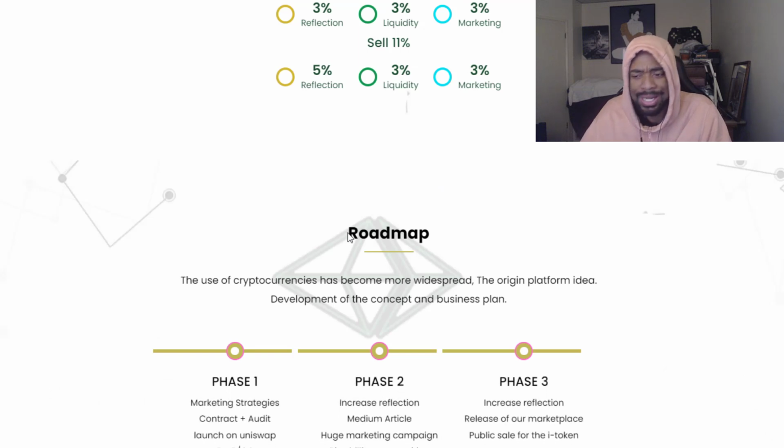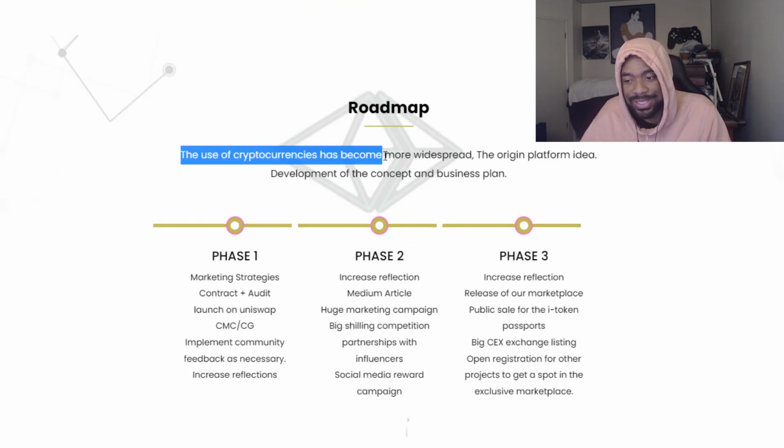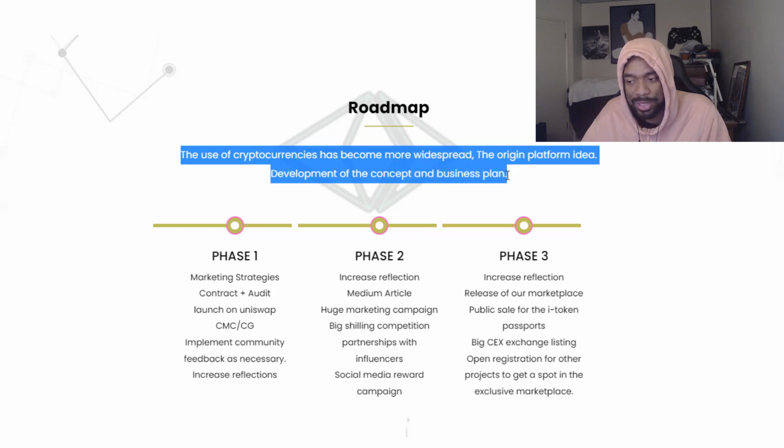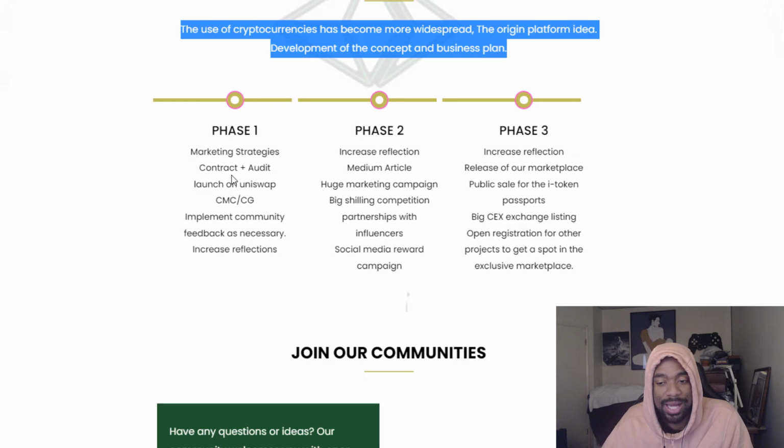And then moving on, it says roadmap. All right, this is the roadmap. It says the use of cryptocurrencies has become more widespread. The origin platform idea. Then it says development of the concept and business plan. For phase 1, it says marketing strategies, contract plus audit. Then it says launch on Uniswap, CoinMarketCap, and then CoinGecko, implement community feedback as necessary, and then increase reflections.